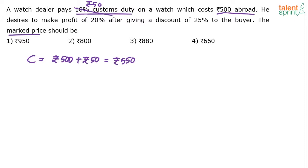Now he desires to make a profit of 20%. Now from our discussion on profit and loss, if you have gone through the videos, you know that profit and loss are both always calculated on the cost price. You have to always measure these on the cost price. So this is 20% of the cost price, right? Profit should always be calculated on the cost price.